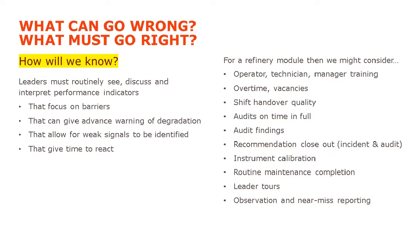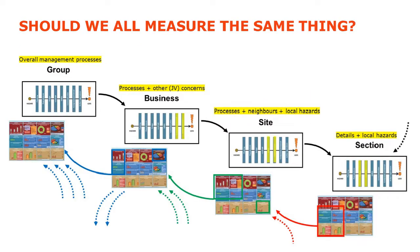So some summary of that kind of information would, I think, give leaders at least an overview of how things are going. But it is worth asking the question whether we should, in fact, all audit the same thing. And this may come back in the panel discussion. If we think about every section within a site, every site within a business, and every business within some international or national group, it may well be that the sections have different kinds of technology. So there are things that are specific to the section, and some of the performance indicators for process safety will be different from section to section.